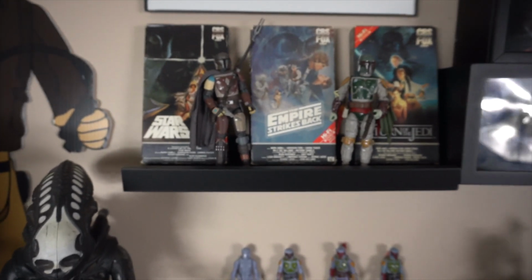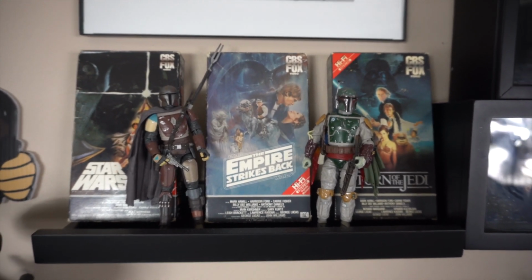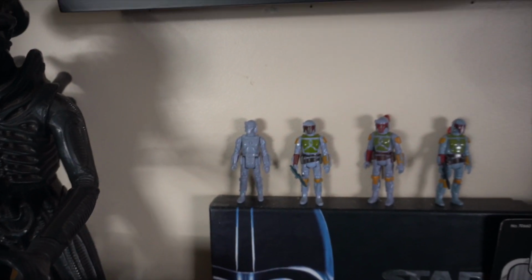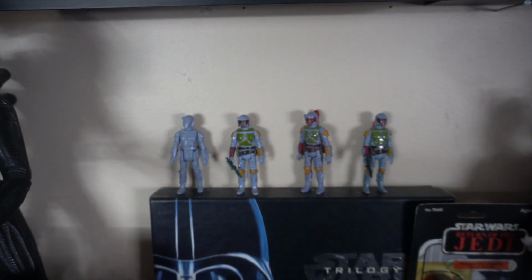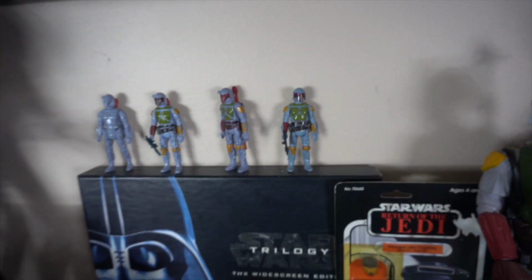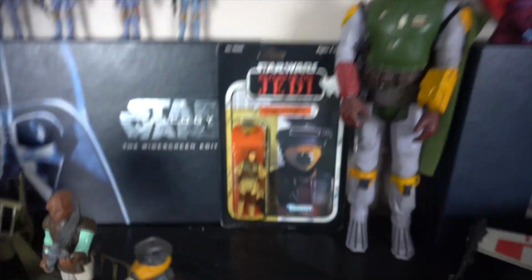Got Star Wars on VHS right here, all 3 of them. And we've got a Mandalorian. And we've got Boba Fett. Now, somebody's going to say, oh my God, he's got repros. Of course, it's a repro with a rocket launcher someone made and sent to me. Got the original Boba Fett from Kenner, the Boba Fett with a rocket launcher that Hasbro did as a mail-away, the 2010, I think, somewhere around there, and then the recent retro Boba Fett. Got another box set right there of the Star Wars movies. Got a Boba Fett right there on card.